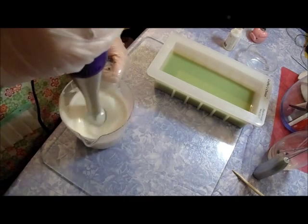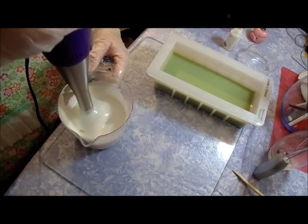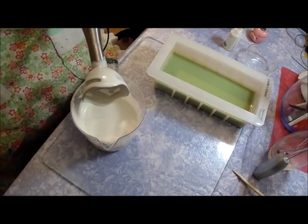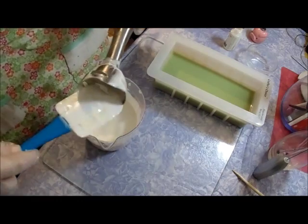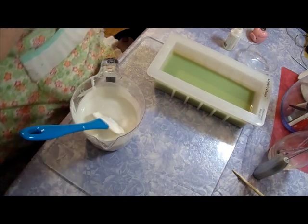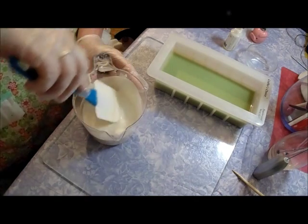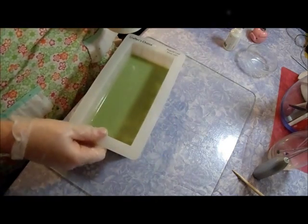Yeah, this is a little more yellow, but it doesn't seem to be too awful bad. It's not turning my batter brown instantly, so we'll just have to see what we get as it cures. I did have that one from Brambleberry that I knew was supposed to discolor that didn't discolor, and I was like, oh my gosh, it didn't discolor, and of course it has since discolored, but it's just not as dark as I want it.